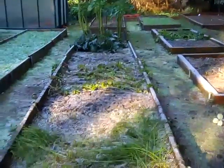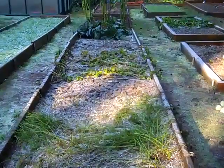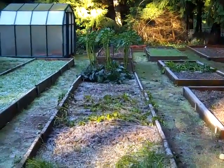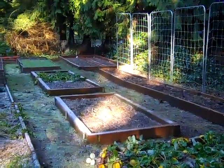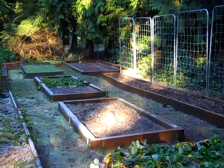This bed here has our root crops, parsnips and carrots, and also some January King cabbages, and the Brussels sprouts are back there, although the Brussels sprouts are just about done for the year. Over here we have two more beds, one is completely empty and the other has kale in it.